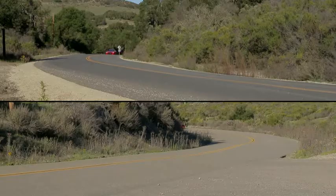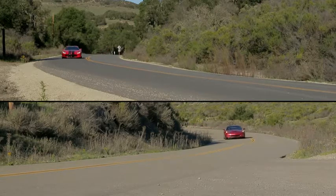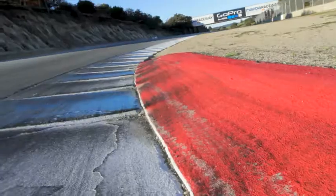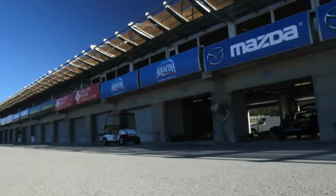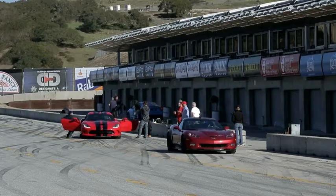So, if you can't fully exploit these beastie boys on the street, you've got to take them to a track. And what better track than the notorious destroyer of brakes, Mazda Raceway Laguna Seca. Here are my impressions.